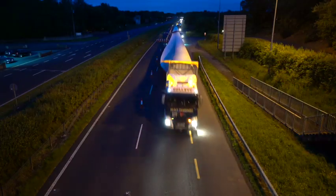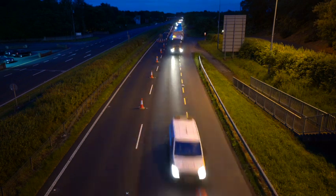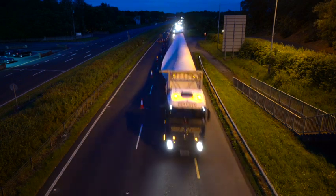The convoy passes through the villages of Ballingar and Dangan in County Offaly, finally arriving at the Clan Creen Wind Farm site at 5 a.m.